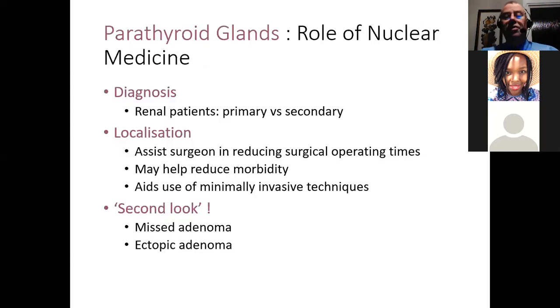Just moving on to the other organs, parathyroids, big role of nuclear medicine here. Not in diagnosis, that's done by blood tests, but in localization to assist the surgeon in tumor identification, because if you can work out if it's an upper or lower parathyroid or left or right, it reduces surgical time very significantly, and also guides the surgical approach to avoid the recurrent laryngeal nerve. Sometimes used for a second look if the calcium doesn't drop after an adenoma is removed.